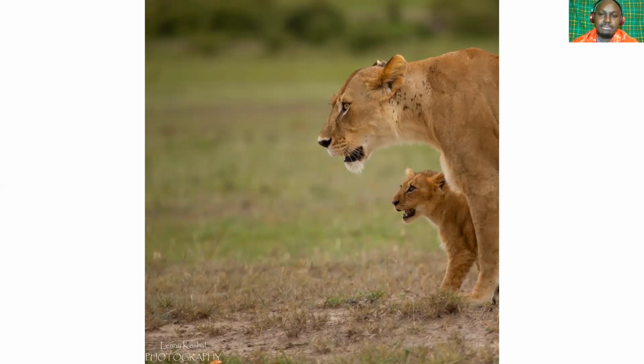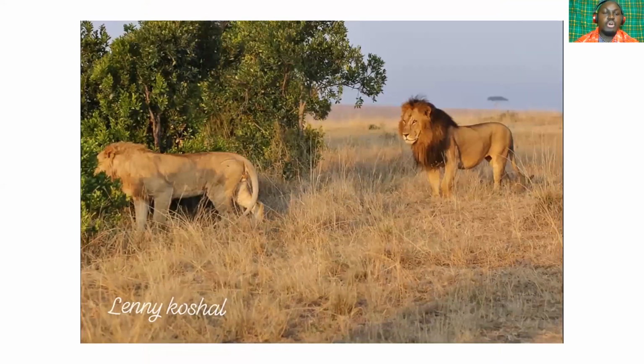So when these cubs are born, the female cubs are always not in trouble. What is in trouble is the young male cubs, whereby when they reach an age of 2 to 2.5 years, as you can see in that picture, the eye that this male from the Victory pride called Kaka has, he is looking at this young son of his.